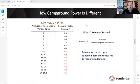Well, according to the North American Electric Code, residential neighborhoods get to use a demand factor scale. So when I get to 10 campsites or 10 homes in my subdivision, I only have to provide 50% demand for my 100 amps of power. So if I'm taking 100 amps times 10, I only need 500 available amps at 120 volts.